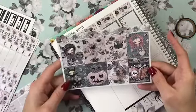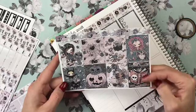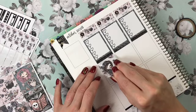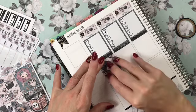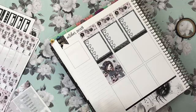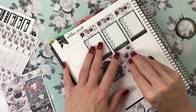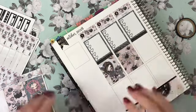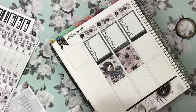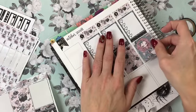Okay, so here are my full boxes, which I think are so stinking adorable. Double toil and trouble will be my main box, so I will be using her as my full box. So cute. I'm loving this so much. Love this kit. As soon as she put it out, I had to have it. I was like, yep, mine. Let's see. You can have two girls on this side and two girls on that side, maybe. We'll see how that goes.